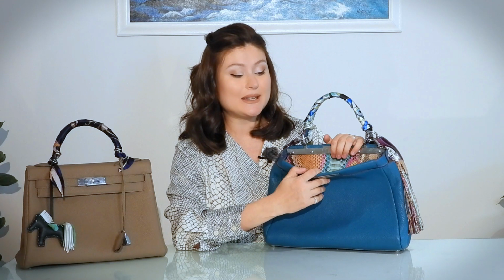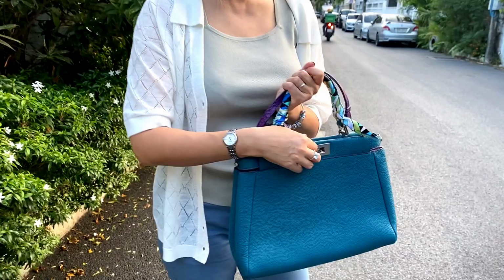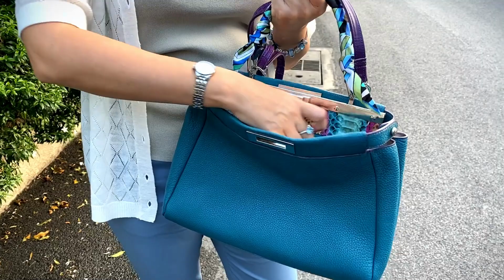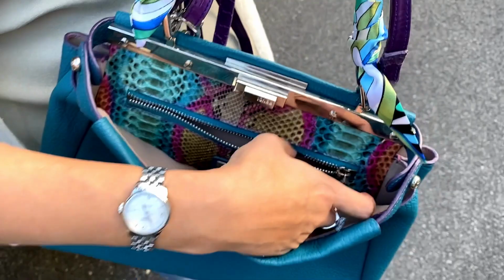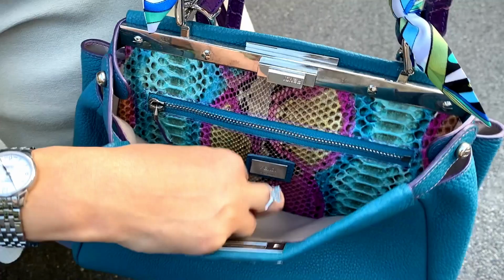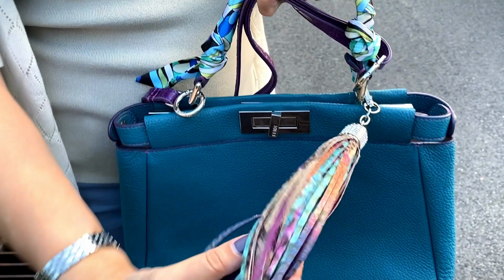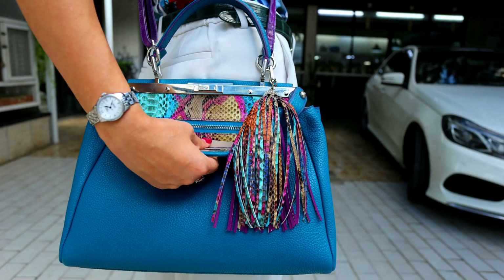I made this bag with a python skin in this very, very beautiful pattern. It was a very unique python piece and I used it for my bag. As you can see, there is blue, purple and other colors perfectly matching together. I also made this beautiful pendant out of python skin to match the inner wall layer, and I completed this with Swarovski crystals. I think it matches perfectly together and looks very beautiful.